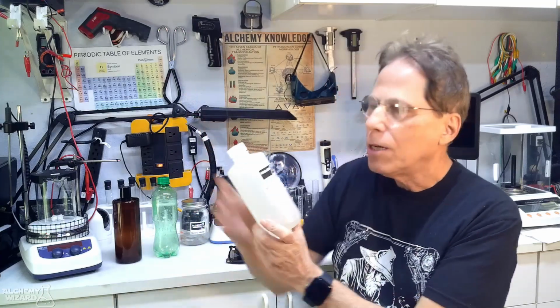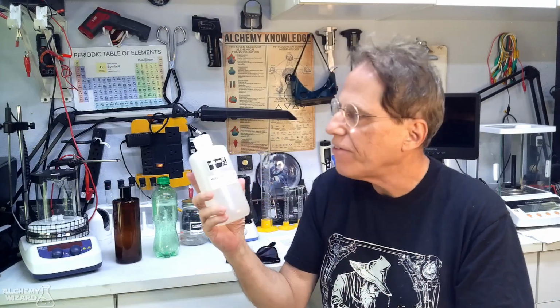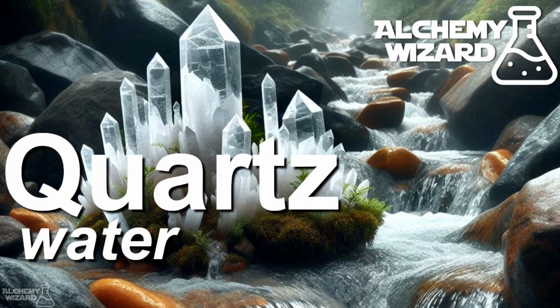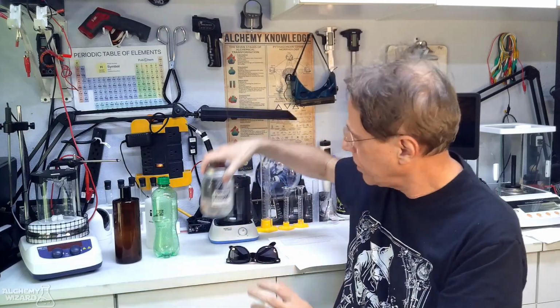Two things. Molybdenum. It doesn't require a whole lot, maybe less than a teaspoon a day of molybdenum in your body will bind toxic elements and help your liver and your kidneys to filter them out more easily. Another thing that binds toxic elements is quartz water. It also does a similar thing, probably not as good as the molybdenum though.